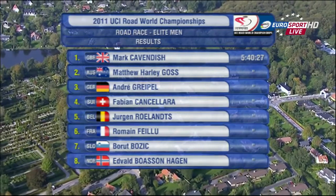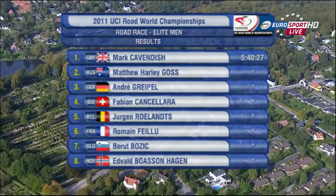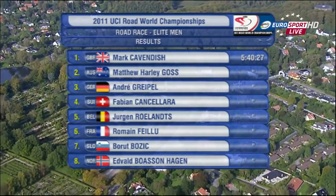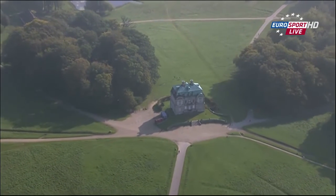Cavendish wins. Greipel is given the bronze medal ahead of Fabian Cancellara. That must have been a tight one to call. Jürgen Roelandts in 5th, then Romain Feillu, Borut Bozic and Edvald Boasson Hagen.